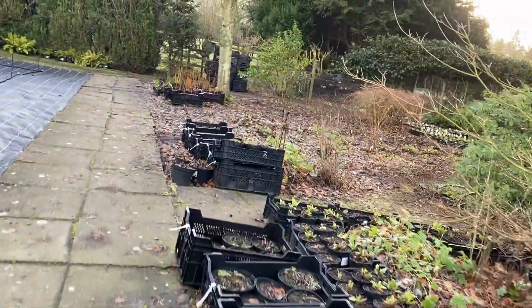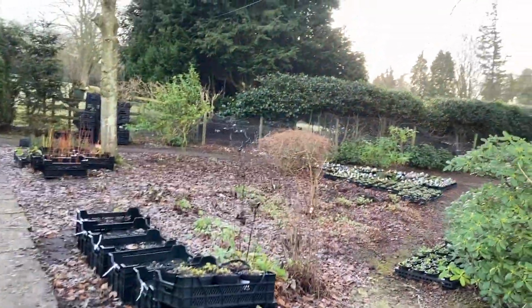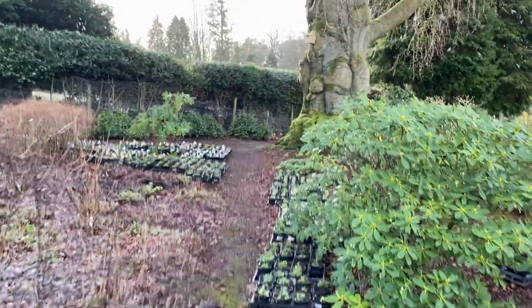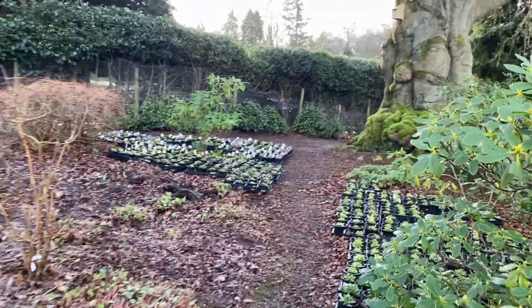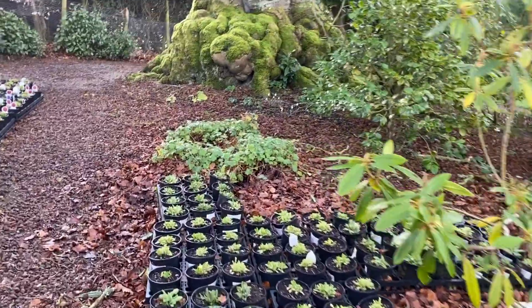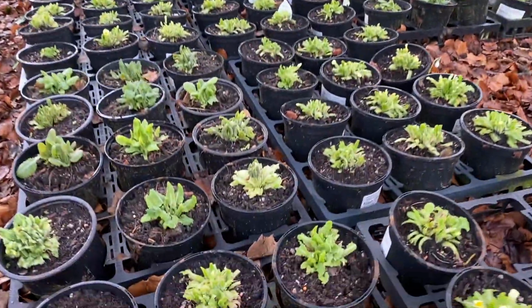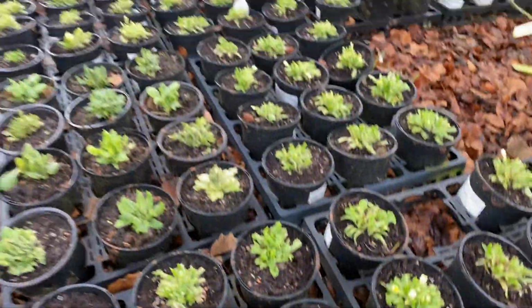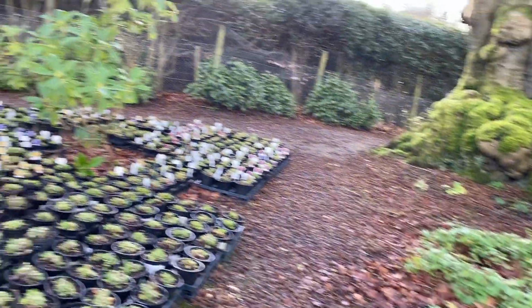Up here, the primulas, we did those last week. I think you filmed them being cut back, the primroses. You see how they start to flower, and they sit proud of the leaves.